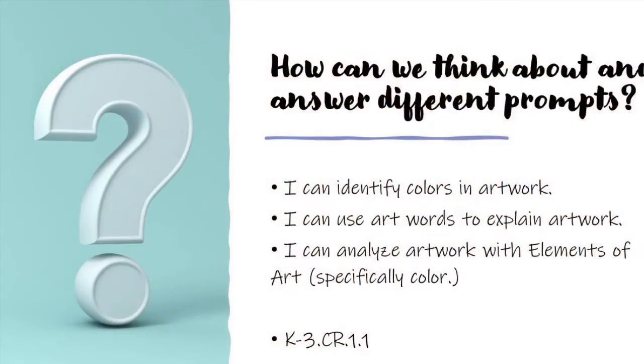And we are going to use color today. We're going to begin a new unit today that's going to last us through 2 weeks. So for these lessons, we will be answering the essential question, how can we think about and answer different prompts? So a prompt is like a question. Like in the beginning of the video, I asked you what your favorite color was. So we're going to be looking at different artworks and answering a variety of questions.